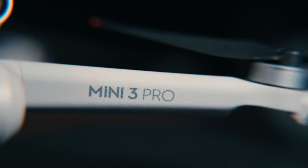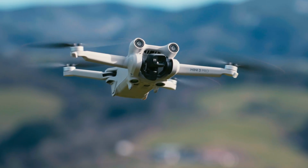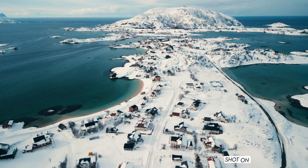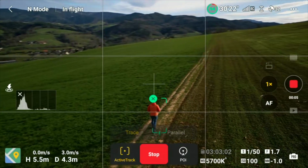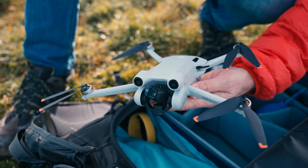Almost 2 years ago, DJI released their Mini 3 Pro. It was the first policy-friendly drone that came with professional-grade features, and it even gave some of its bigger brothers a run for their money. But should you still consider buying this drone right now? Is it still as revolutionary as it was in 2022? And if you're buying your first ever drone, should you get this one, or should you spend the extra money on the Mini 4 Pro?